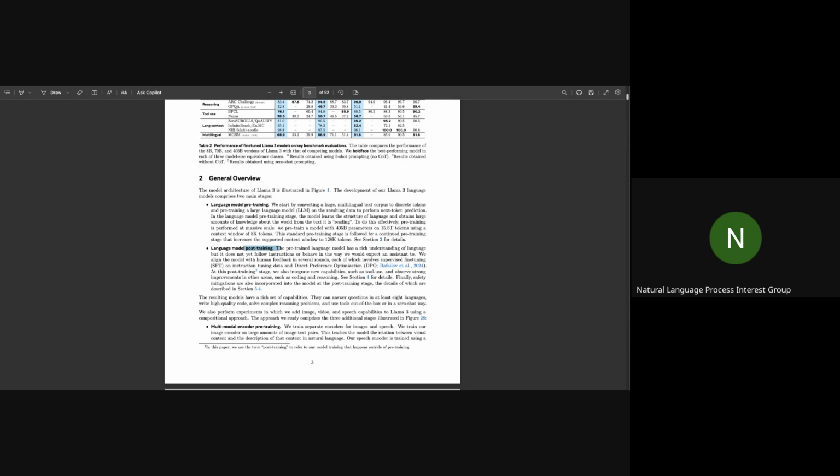Now, supervised fine-tuning is different from pre-training because in pre-training, there is a certain and specific data mix. We'll cover the data mix in some time: what percentage of data is in which domain? So in pre-training, everything goes, but in the supervised fine-tuning step, they're trying to fine-tune the model on very specific data mixes.